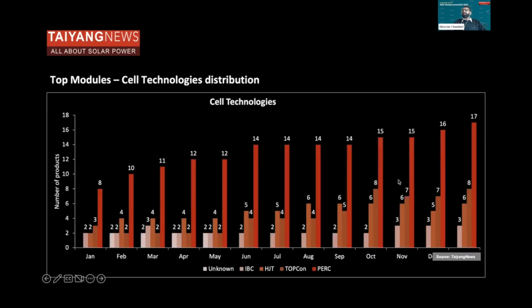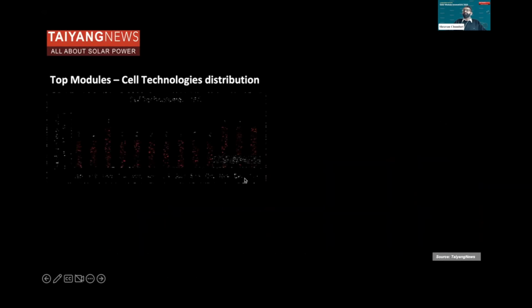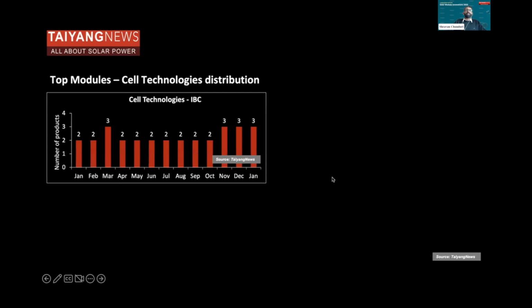Then this chart summarizes the cell technology distribution among the products of the top modules listed in each month. Again, this also looks a little bit complex. We can understand it easily when we break it down to each technology level. So I will go through it a little bit, because it's a technology-wise view, a little simpler than the previous slide. With IBC, sorry, the graph is a little smaller. I could not fix it.